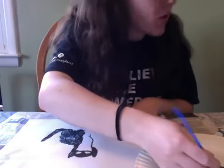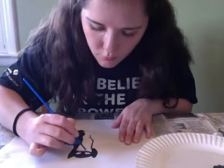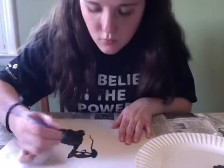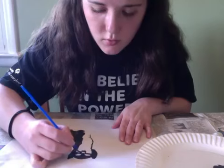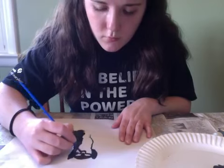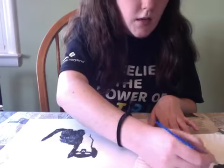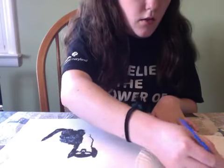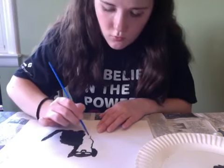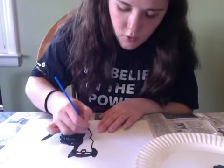Again, I'm using a picture of my cat as my example. If it's a pet, you could just sit next to them and paint them, or use a picture. If you're doing a landscape, you can go outside and paint, or again, you could use a picture. Totally up to you and your preferences and what is easier for you.